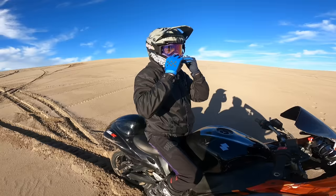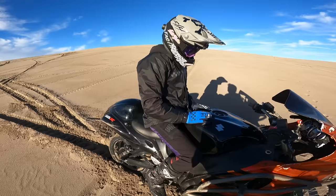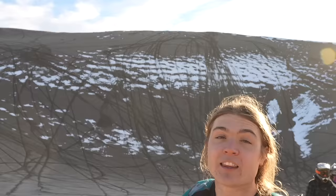Get there and it just takes off. Have you ever ridden a bike that pulls that way? No, I've never ridden anything like that. The Busa made pretty short work of the biggest, tallest, steepest sand hill in the US. It works so good with the paddle tire.